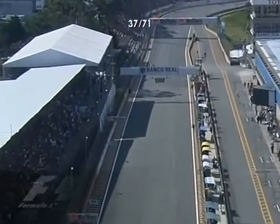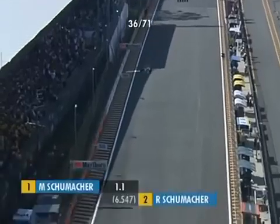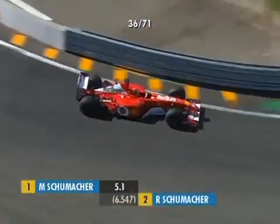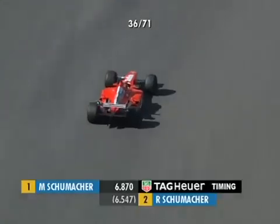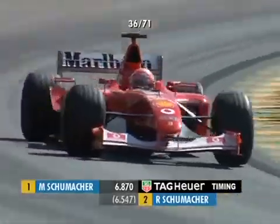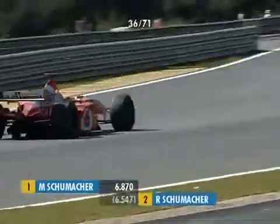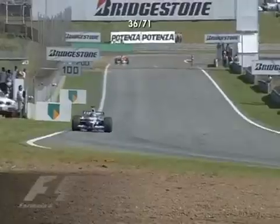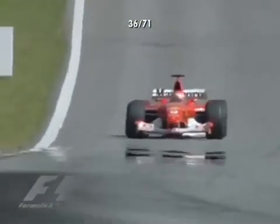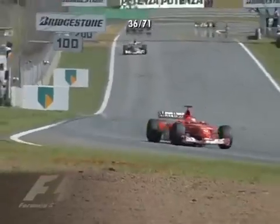Montoya continues his progress now, 7.7 seconds behind Mika Salo in 8th place. Let's see what the gap is this time as they come across the line. It's gone out a bit more, 6.8 seconds, the gap between Michael Schumacher and Ralf in the Williams. Trulli is still in 3rd place in the Renault. Coulthard in 4th, but they're a long way behind the top 2. You saw Montoya just go round the descent of the Lago.